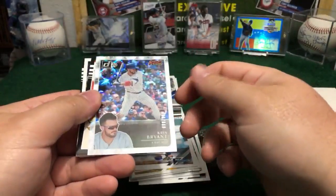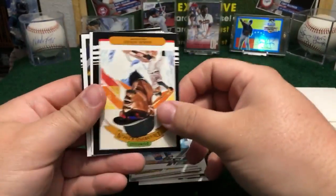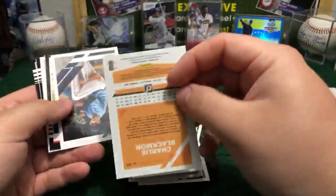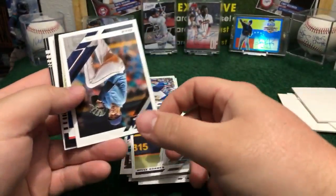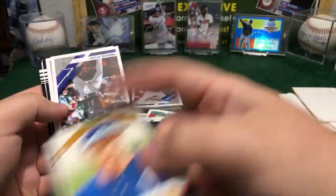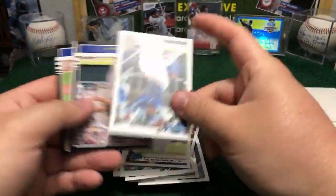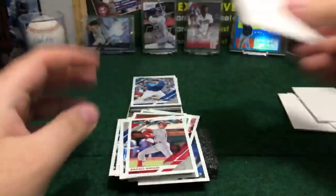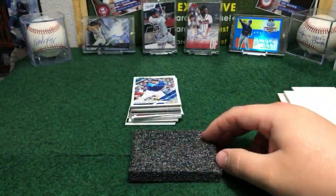Diamond King. Auction All Star, out of 999, Chris Bryant, Cobbies, Aaron Jones, Diamond, Palka. Black Palka. Charlie Blackmon, Independence Day, and paperback, nickname, Tampa Bay, Blake Snell, Christian Yelich, Diamond King. Looking for a nice auto in this box, guys. Nice auto.